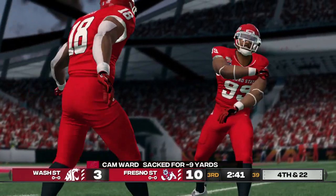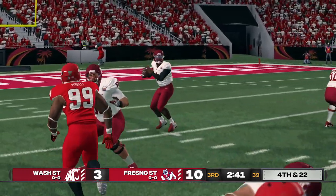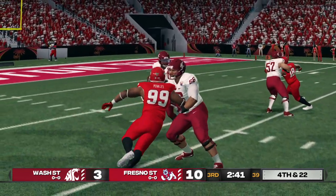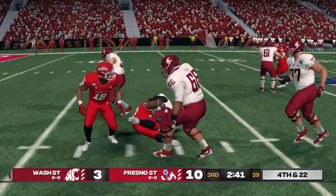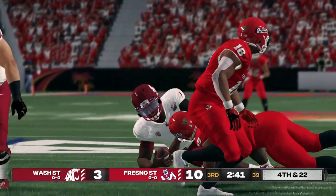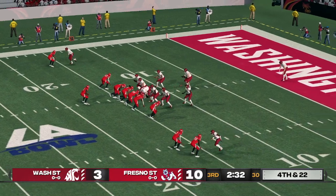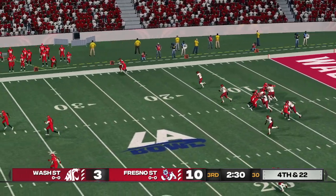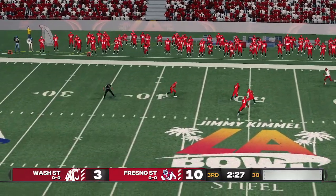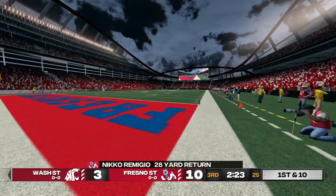The protection broke down. The defense was in the backfield in a hurry, and they brought the quarterback down. Nice play. So no luck on that drive as they go three and out. After the sack, it's now fourth and long. They get this one off, and it's a beauty. He's tackled at the 29-yard line.